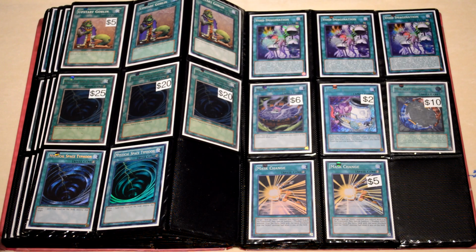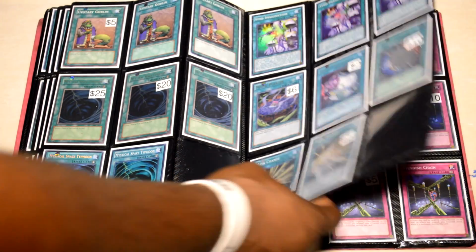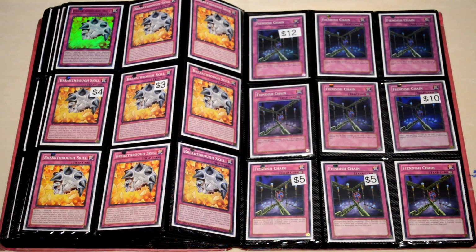The Secret Mystical Space Typhoon is 5. The Super Rare Mystical Space Typhoon is 4. We have Upstart Goblins for days. We have Mass Change. We have Void Imagination for 2s. This Miracle Fusion is Ultimate Rare, and it is for 10. We have 1 Breakthrough Skill that's Ultra for 8, and the other ones are commons.